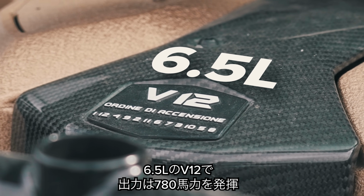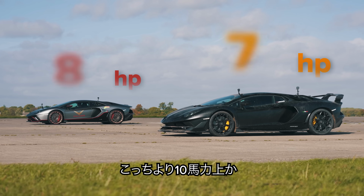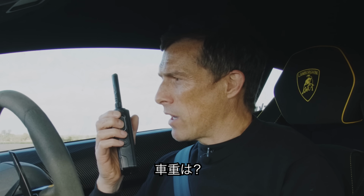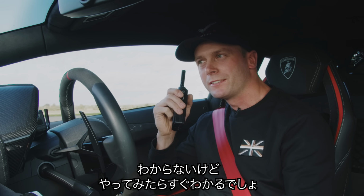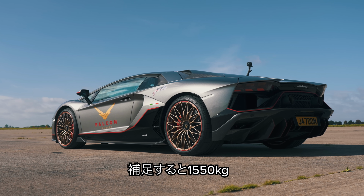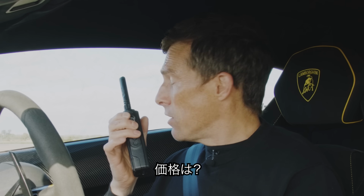It's got a 6.5 litre V12 and it has 780 horsepower. So you've got 10 more horsepower than this car. In terms of weight though, it's a bit heavy. Do you know how heavy that car is? I'm unsure on the weight, but we'll soon find out in the drag race. Well Dean, let me inform you about your car. So your car weighs in at 1,550 kilos. Do you know how much it cost?